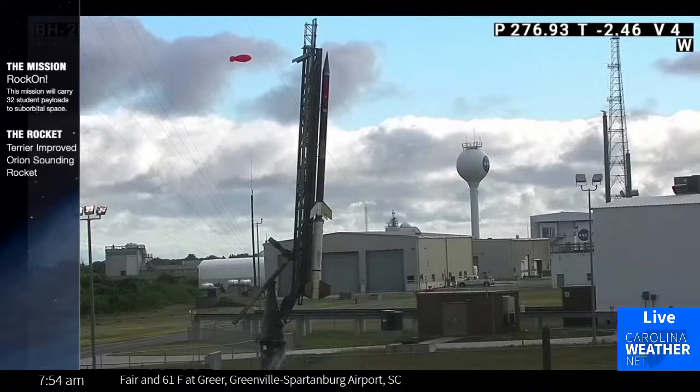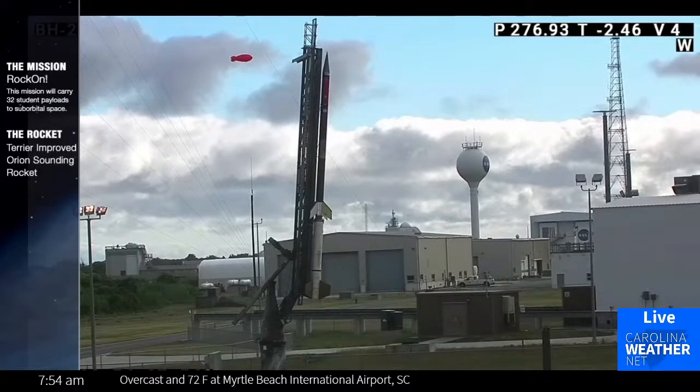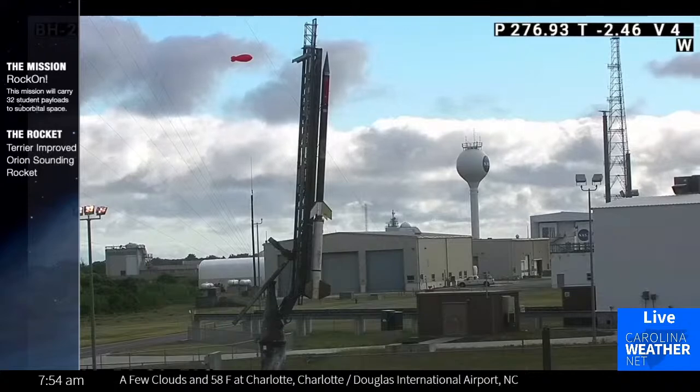And you heard that all stations currently are reporting green, still waiting for the final report from the surveillance officer who is looking at boats that may be downrange in the hazard areas. We should receive that report fairly soon.